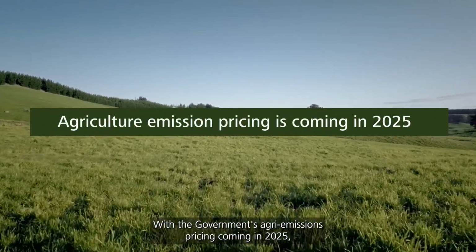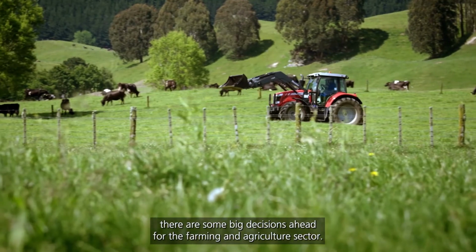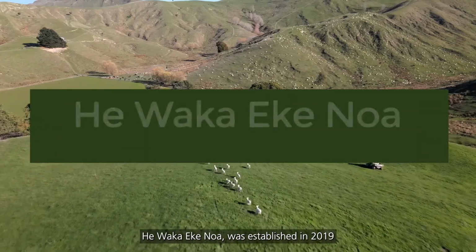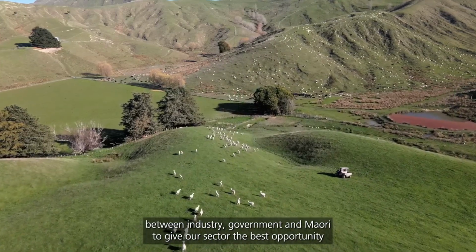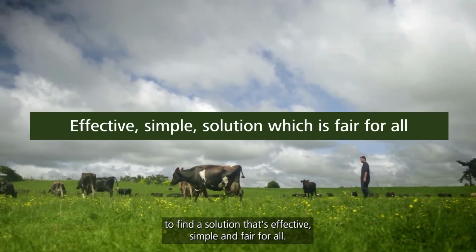With the government's agri-emissions pricing coming in 2025, there are some big decisions ahead for the farming and agriculture sector. That's why the Primary Sector Climate Action Partnership, He Waka Eke Noa, was established in 2019 between industry, government and Māori to give our sector the best opportunity to find a solution that's effective, simple and fair for all.